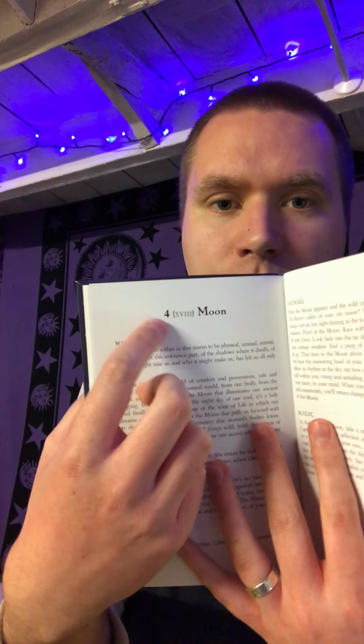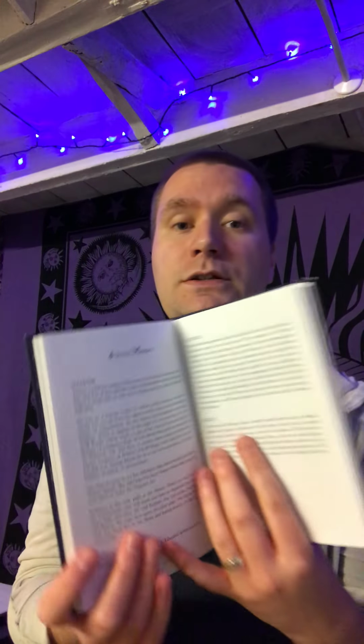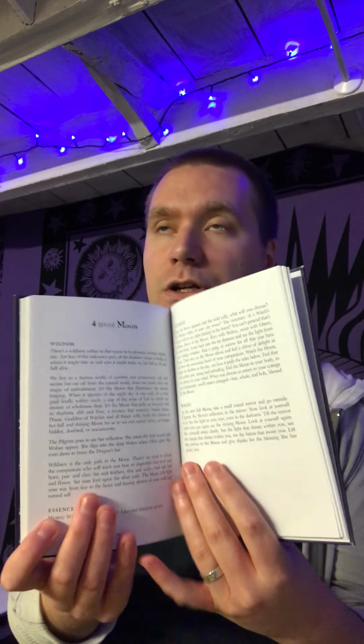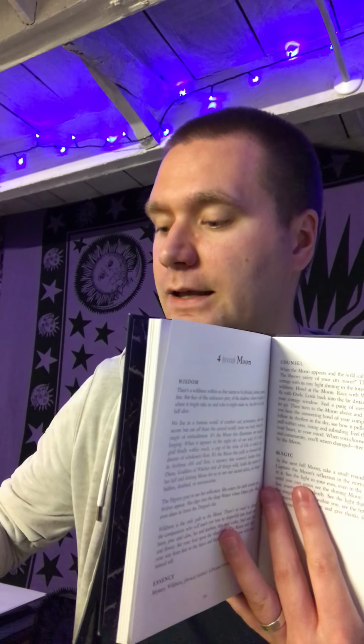So let's find the Moon in the book, and let's see what we've got going on. What I do like here is that they've got the Roman numeral, but they've also got the normal version of the number. Quite like that. And I will say there's loads of information, so that's really nice. A double spread page for each card. It's packed with information, which is a good attribute, because I think you need that with this. But like I say, it's just a little bit of a shame.